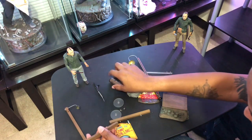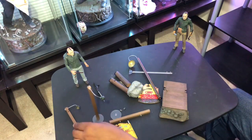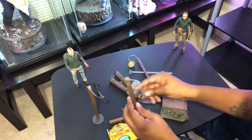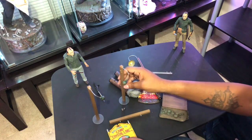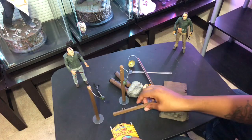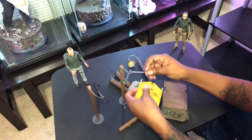I know what those are. I think this goes in here like so. So that'll allow that to stand up. This goes in here like so. And that looks like that. And what I'm going to do is hook these chains up.